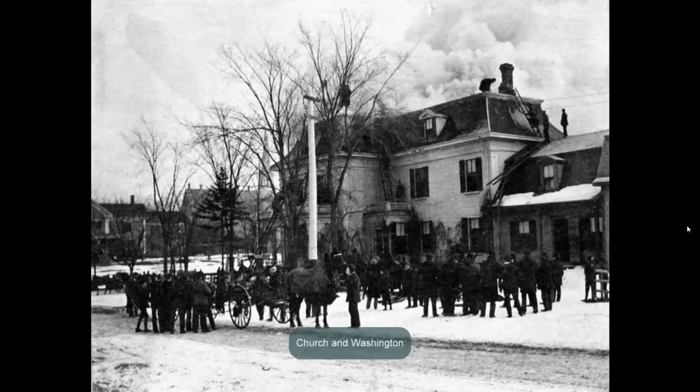Now, this is the corner of Church Street and Washington Street. So Jack and Janet, this would have been 2 doors down from your house. And here is the old Congregational Church with a 135-foot steeple. And this is the house that was taken down. It was the Beckett house, and it was taken down when they built the new Catholic Church. That's lower on Church Street. But this was a fire at the Silverstone house.